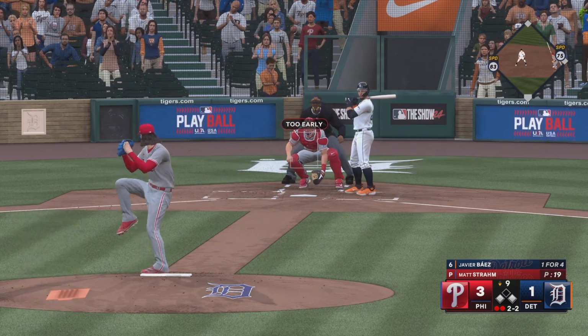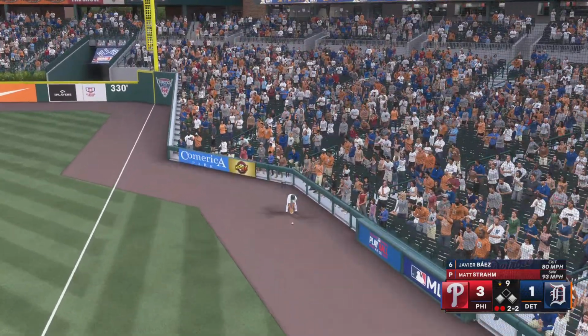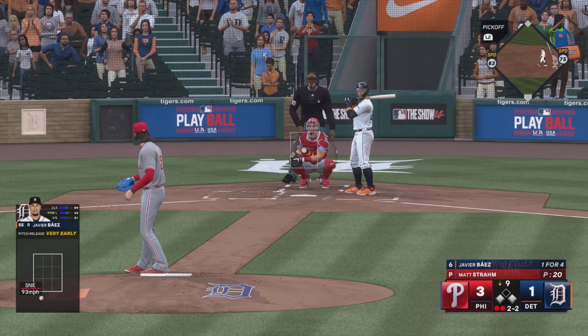You know, we used to say, if you're scared, get a dog. Go with the fastball, man. If you're scared, get a dog, man. Just get a dog.